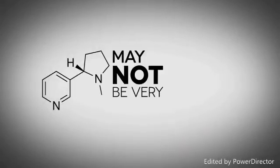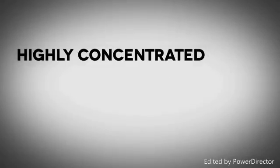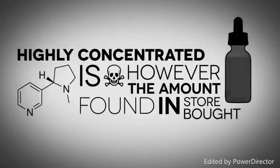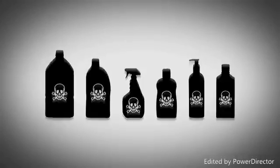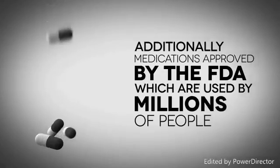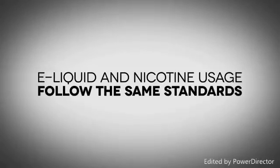So nicotine may not be very addictive by itself, but it can still kill you, right? Highly concentrated nicotine is toxic, however the amount found in store-bought e-liquids is extremely diluted. Most household cleaners contain ingredients that, when in their pure form, are toxic as well. Additionally, medications approved by the FDA, which are used by millions of people, are also toxic if taken higher than the prescribed dosage. E-liquid and nicotine usage follow the same standards.